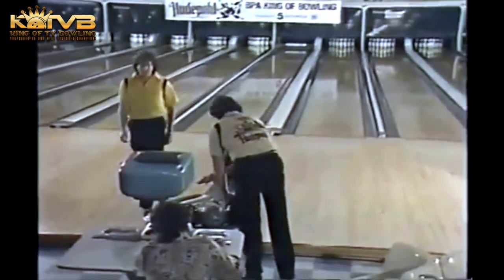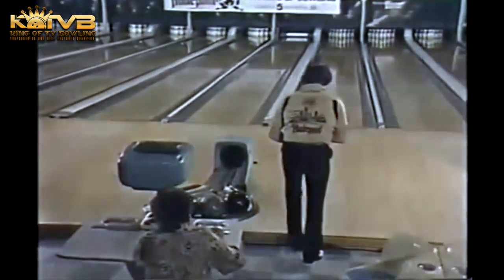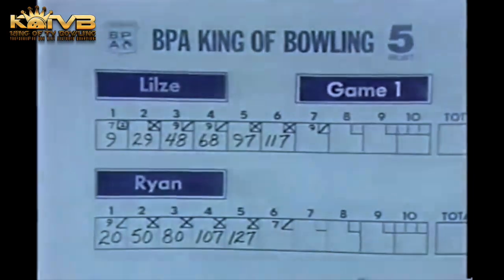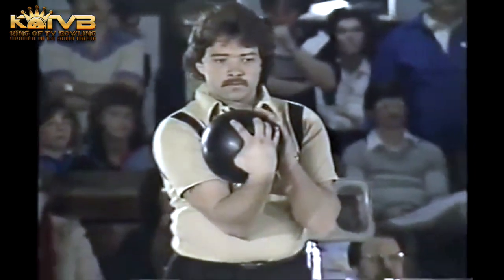A little sigh of relief there. He wasn't quite sure he was going to make it. When shooting a 10 pin across lane, and we're going to have a tip on it in a couple of weeks, you've got to flatten the ball out. And what I mean by that is keep your hand underneath it.